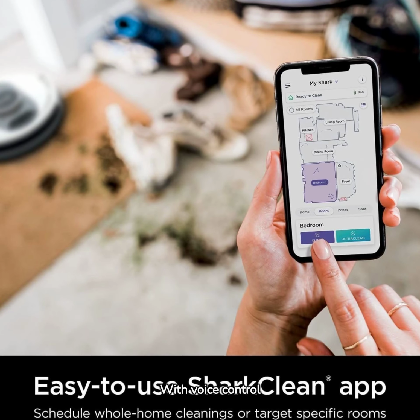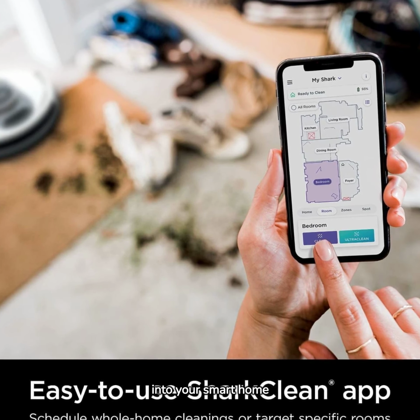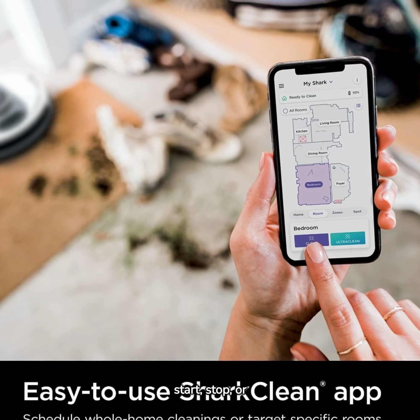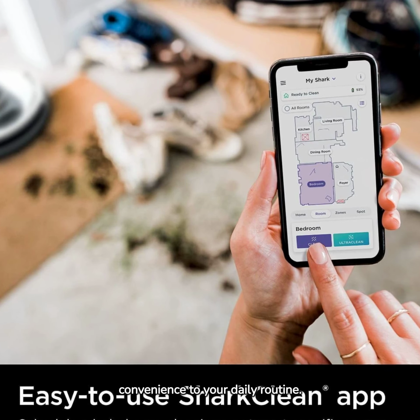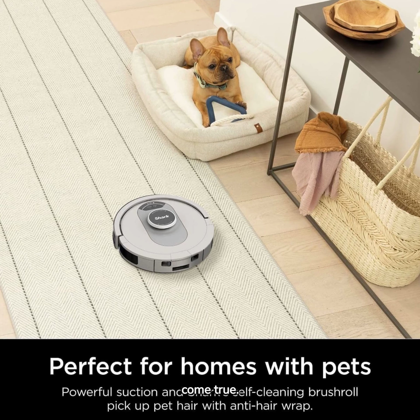With voice control capabilities, the Shark AI Ultra integrates smoothly into your smart home ecosystem. Simply use voice commands to start, stop, or schedule cleaning sessions, adding an extra layer of convenience to your daily routine. For pet owners, the Shark AI Ultra is a dream come true.